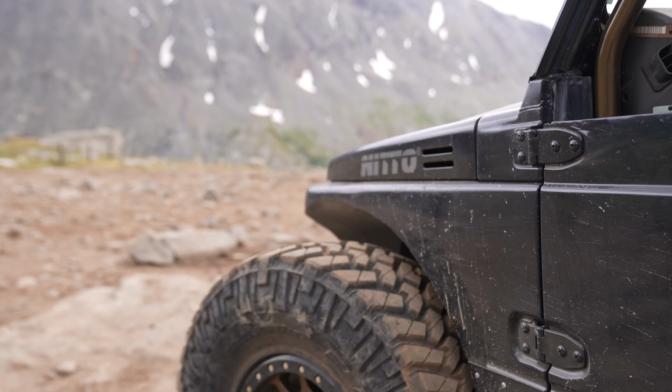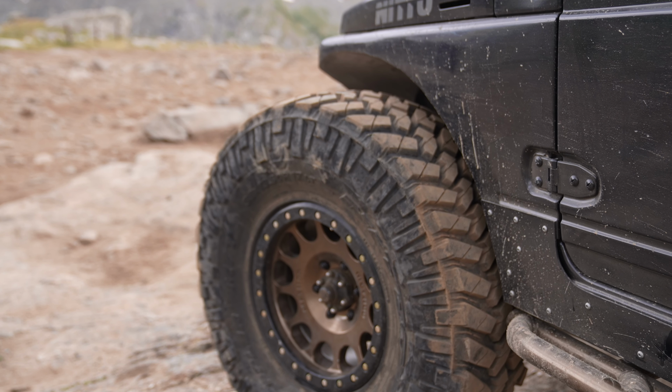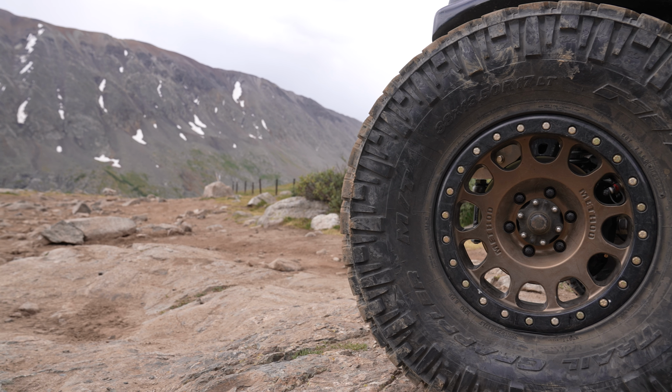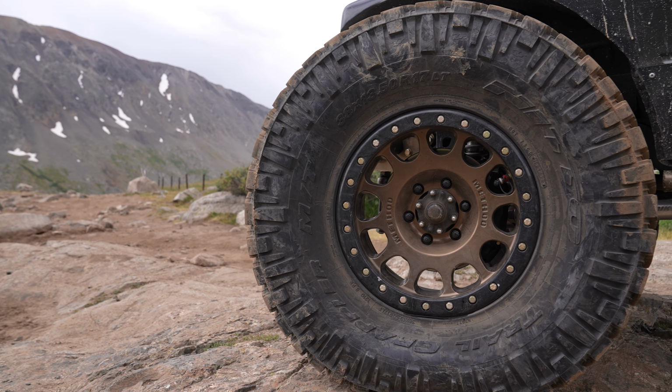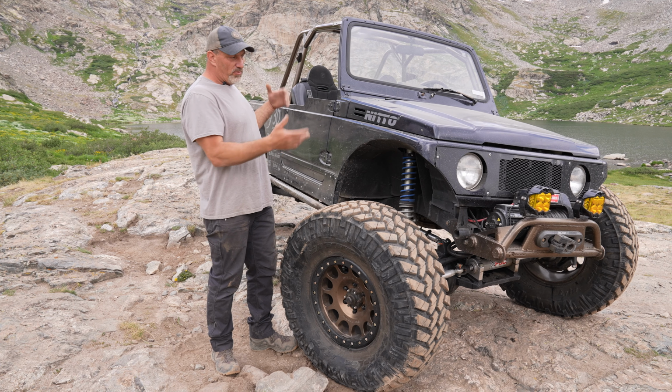Come check it out. All right, guys, so first off, we decided to go with a 38-inch Nitto Trail Grappler. It's one of our favorite tires. I knew it'd be perfect for this build. The next thing we did is the Method 17-inch wheels. They were already powder coated, the bronze chrome, so we decided to stick with that, and Mod Finishes came through and did all the powder coating for us.